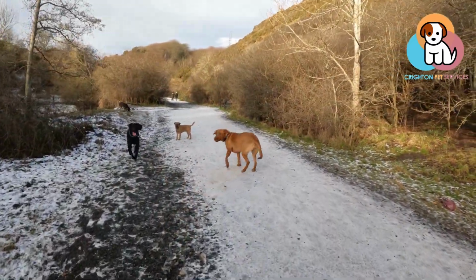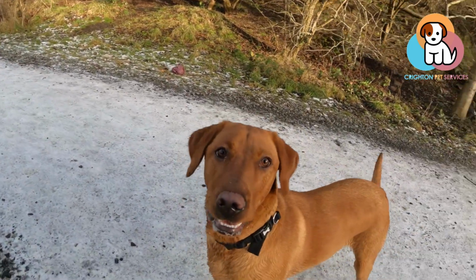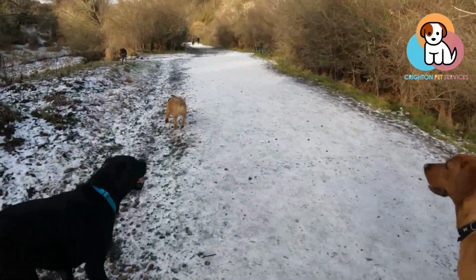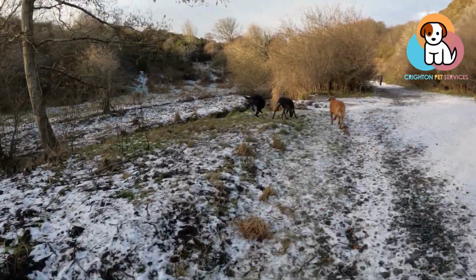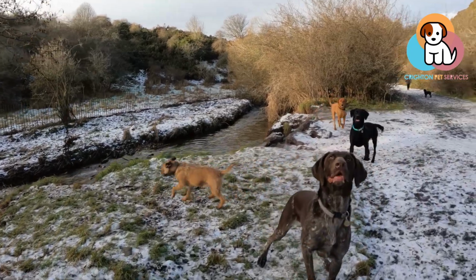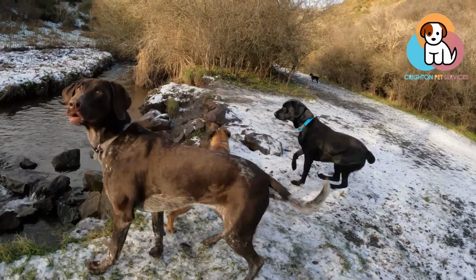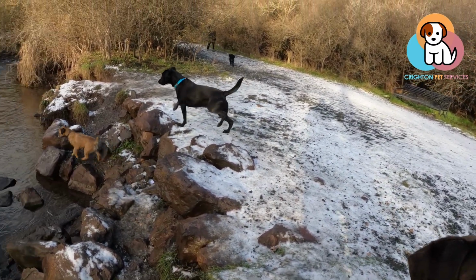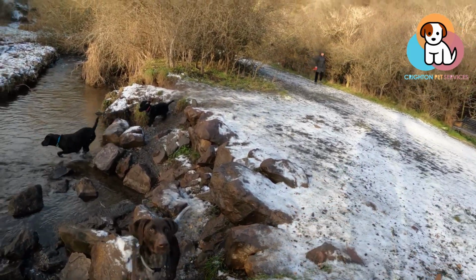Rua. Rua. Good. You go. Do you want to go in the water? Do you want to go for a swim? Come on. Rua! Oh, what good impulse control, sweetheart. Good girl. Right, in you go. Go on. Who's going in? Come on. In you go.